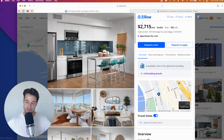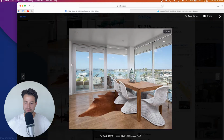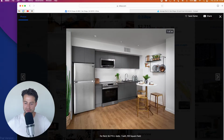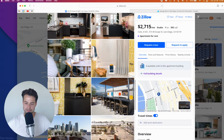So $2,715, you're going to get a studio at 593 square feet. So not even a 1-bedroom. This is one of the newer buildings that they just completed. And just so you know, these pictures most likely are not of the actual apartment. So these are probably way more expensive, but it is obviously newer. And so this looks like it would probably be the setup for the studio. So pretty small kitchen. I mean, at 593 square feet, it's not going to be that big.